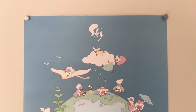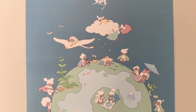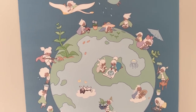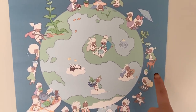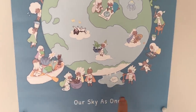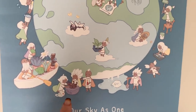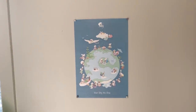Okay, so this is the poster. It says sky, three kids hugging a rain cloud, kid on a manta. Looks like there's the office cat right there. Exploring the world, little jelly. I like the one painting there too, that's very cute. We have Oreo on a cloud, boat plant. It's melting. Oh my God. Healing the crab. Very cute, our sky as one. So let me back up a bit. That's the poster.